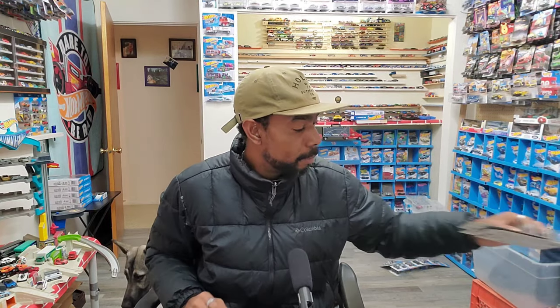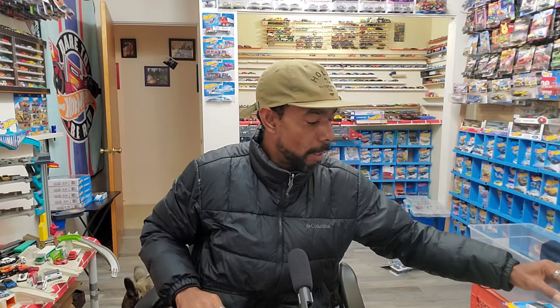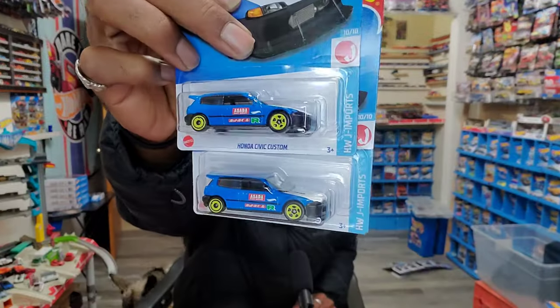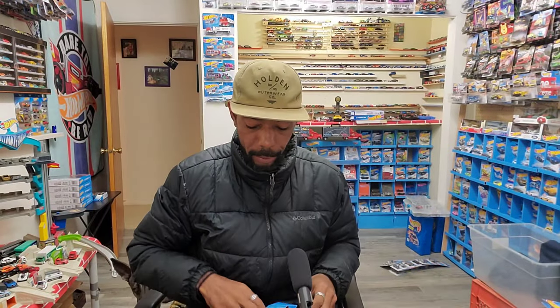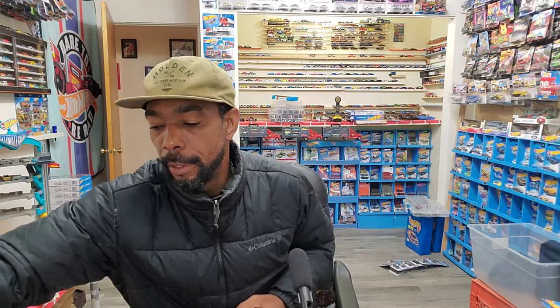Stopped at a Walmart. Not much there. Did find a couple Civics. A couple more Civics, so I got a couple extras of those. I'm just grabbing them every time I see them right now.